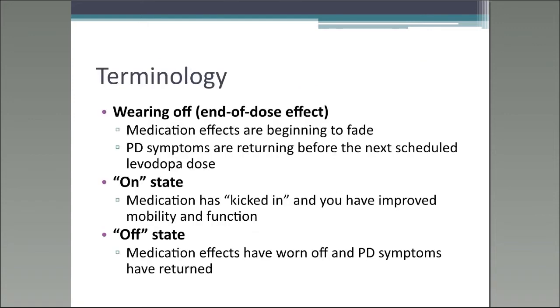So before we start, though, I just want to make sure that we're all on the same page in regards to the terminology, because of course when I talk to those with Parkinson's disease and I'm trying to help them manage their meds, it's making sure that we're all using the same language when we talk about it, so that we can manage the medications and move things based on what an individual is experiencing.